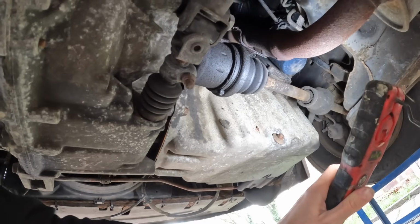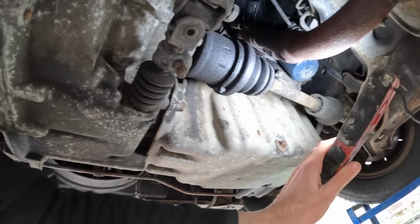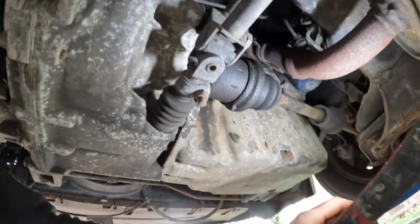I've just made my way under the Escort van, and as you can see, that sump is bone dry. Now, there isn't even any other engine components leaking oil, which is really, really good. Normally you'll see like a mist of oil under these vans or something, but literally nothing.